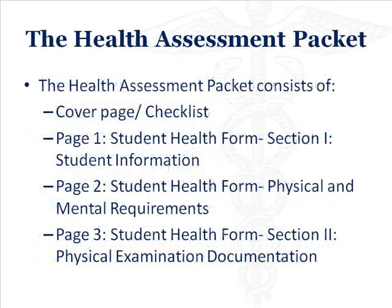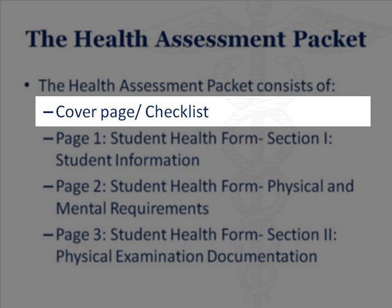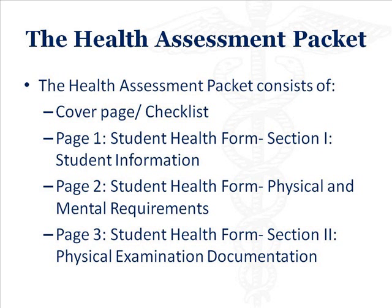Each student who accepts the offer to enter a nursing or health science program is given a health assessment packet. This packet will guide you in obtaining the appropriate documentation and also serves as documentation for some of the information needed. The front page is a cover page, which will serve as your checklist. As you collect each required document, you can check it off on the cover page. After the cover page, you will see 3 more pages, which are health assessment forms that you will need to submit once they have been completed.